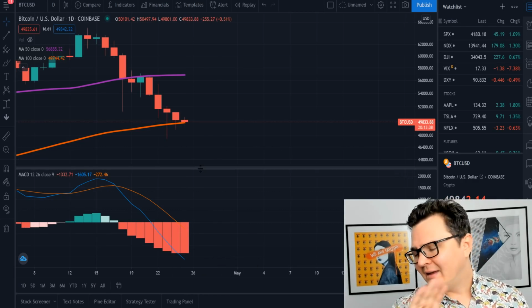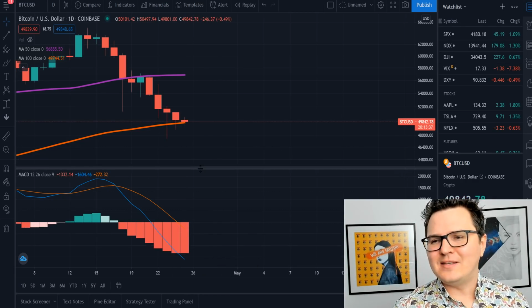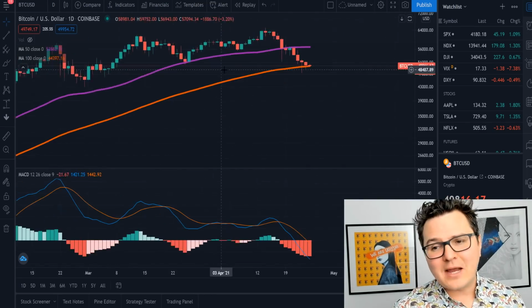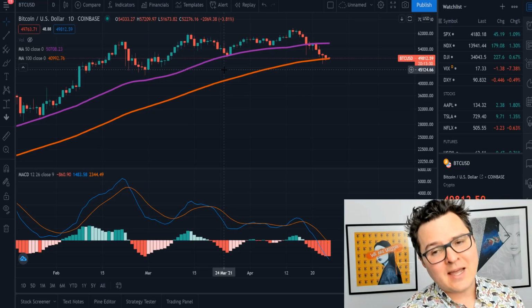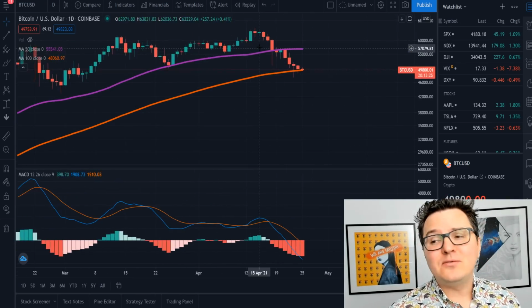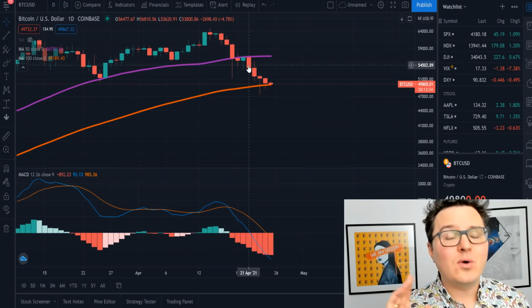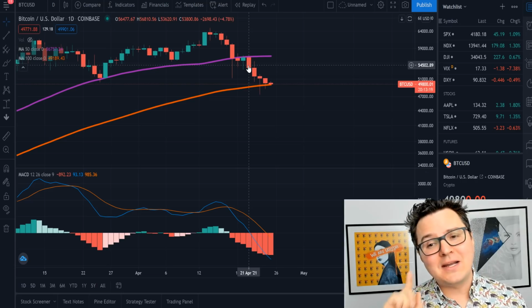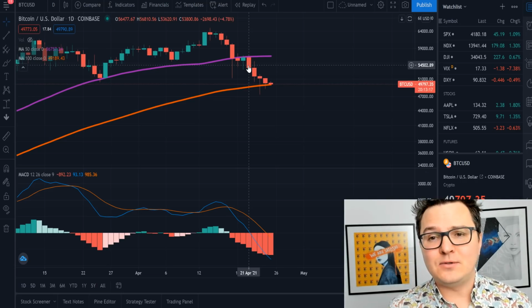So again, I'm not bearish on this market. This is a bull market. This is one of our first major corrections during that bull market. It's the first time during the 2021 bull market that the price has even gone below the 50-day moving average. It happened 4 or 5 times in 2017, and the bull market did not end during any of those periods.